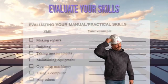Evaluate your skills. Evaluating your manual practical skills. Making repairs. Building. Taking measurements. Maintaining equipment. Operating machinery. Using a computer. Any others. For each skill you have to give an example.